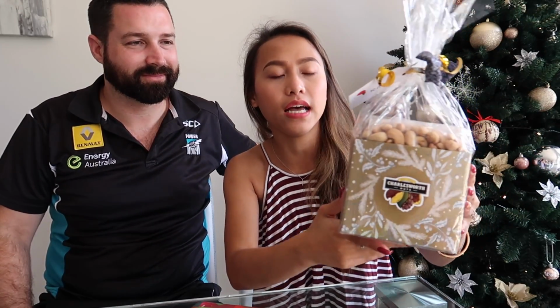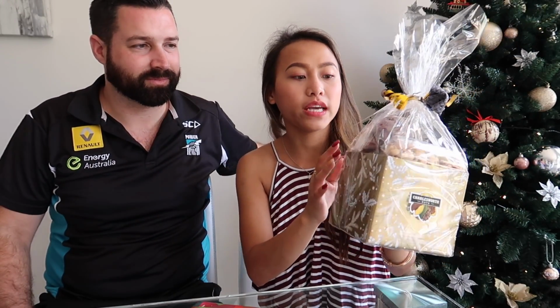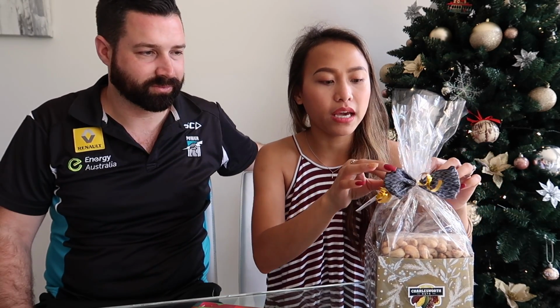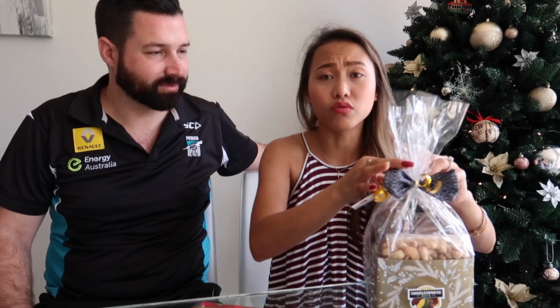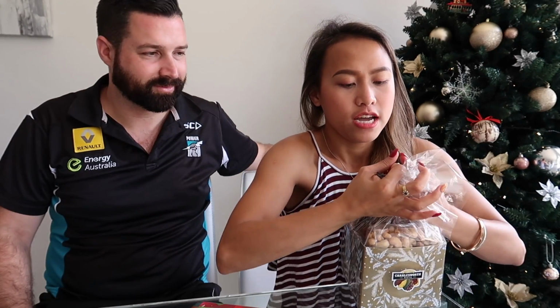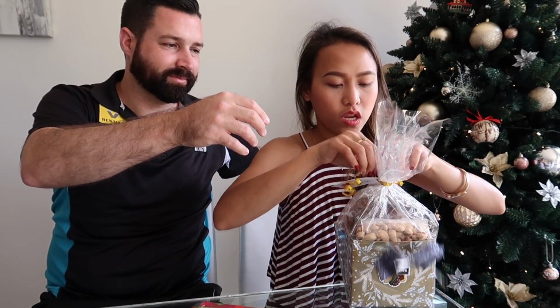Ito yung mga pinamigay nila sa aming Charlesworth na parang goodie bag. Actually, na-open ko na to kasi that day na pinamigay nila to, guys. Sobrang gutom na gutom ako, tapos wala akong snack na dala. So, na-open ko na to, and nakain ko na yung parang isang pack dito sa loob.